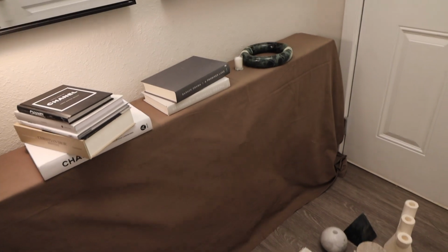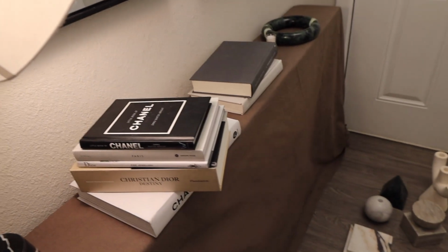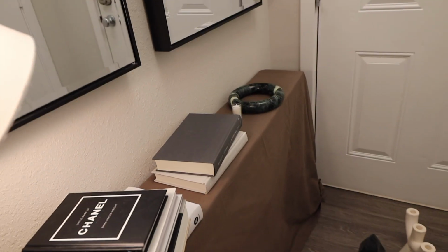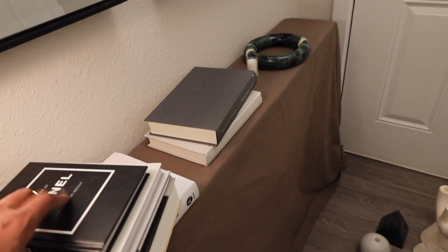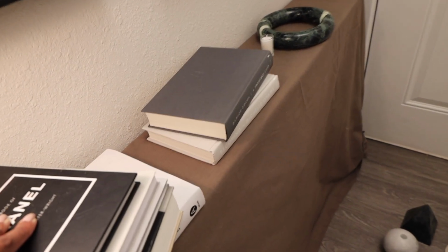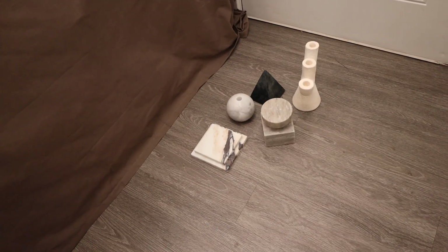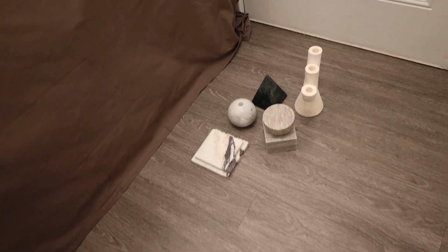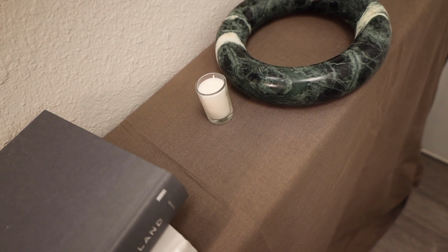Okay, so I got some stuff down here. I knew I wanted to do books, but I specifically got this console table because it was narrow and I didn't want to keep the door from opening all the way. So we can't use normal size books. Good thing I'm a hoarder and I have some mini ones here, and I have some little pieces too. Just like some marble, some stuff from Target, Etsy. I think that candle holder right there is from CB2. I also brought this little tea light candle in here because I didn't want something that was too big.